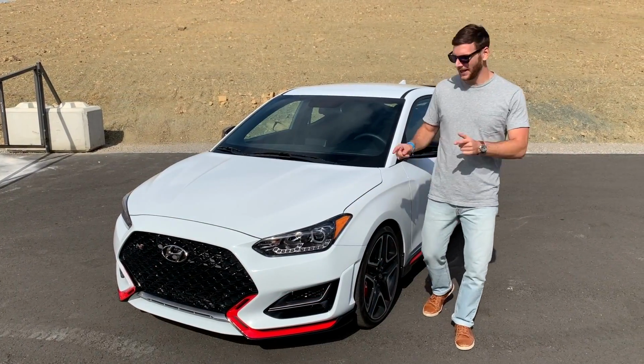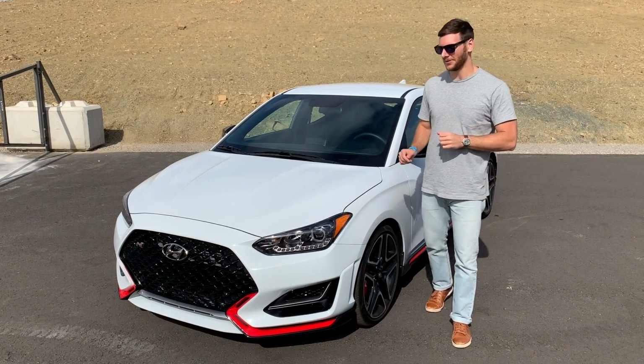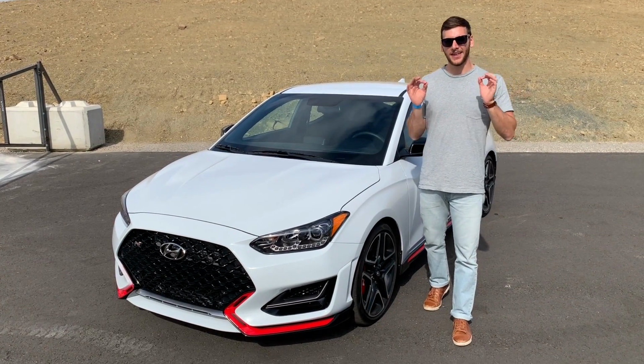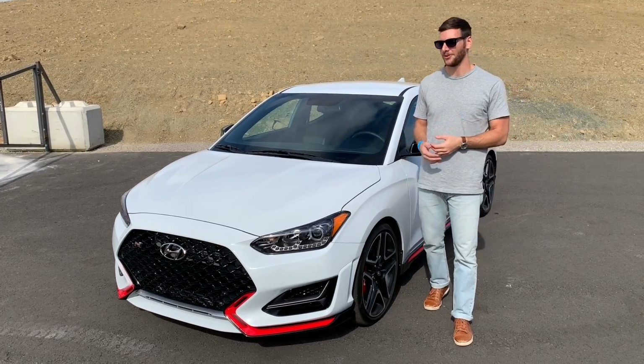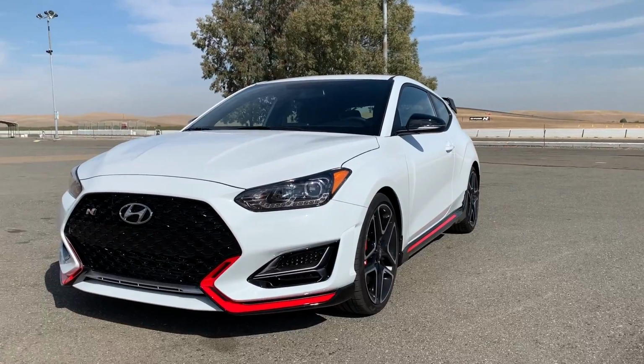Hey guys, I'm Miles Brandman, and this is the 2019 Hyundai Veloster N. And I'm really excited about this one because, well, I'm a hot hatchback guy. I had an '07 Golf GTI that I loved to death, and I've been toying with the idea of maybe getting another one.